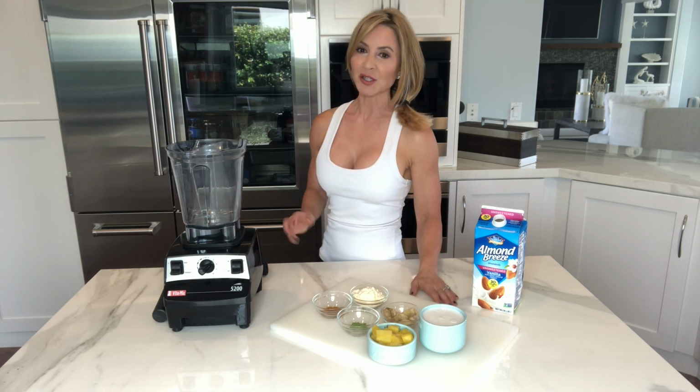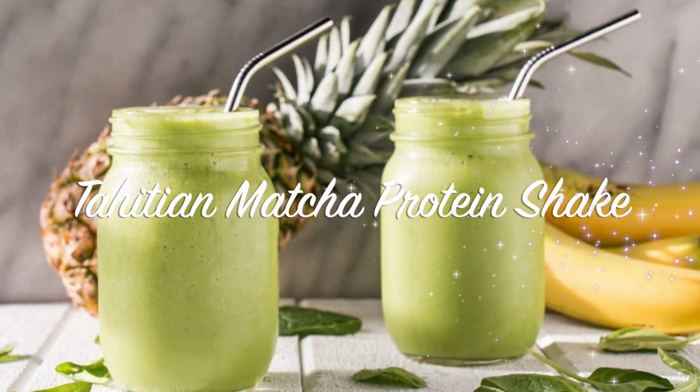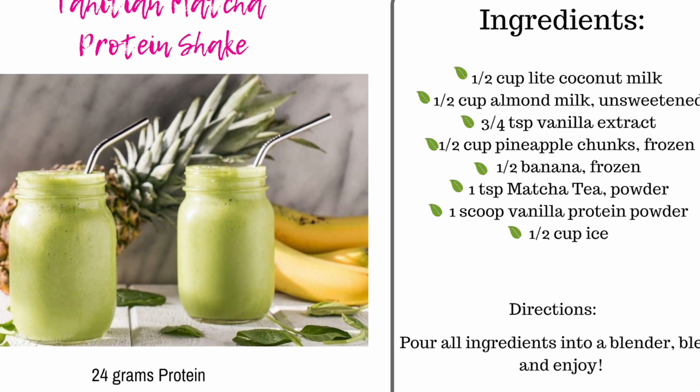So today I want to share with you one of the protein drinks that I really love having every once in a while. It's delicious, and it is my Tahitian protein shake. It's made with coconut milk, light coconut milk, frozen banana, frozen pineapple, and a couple other accoutrements that are delicious.